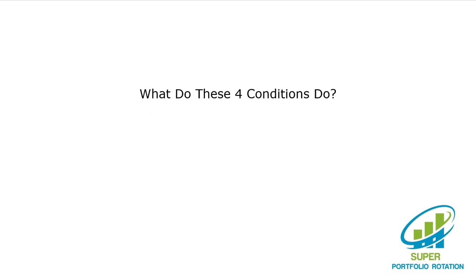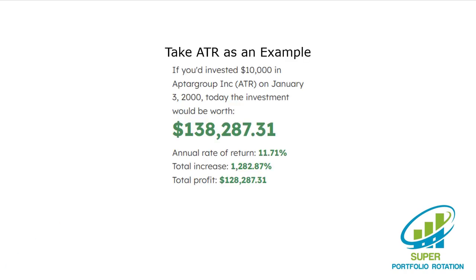So what do these four conditions do? That's really the question. What do these four conditions do? Well, here is ATR as an example. 10,000 turns into $138,000 for an average annual return of 11.71%. That's on the buy and hold. You're never going to get out. You're always going to just stay in. And there's no timing involved in that whatsoever.